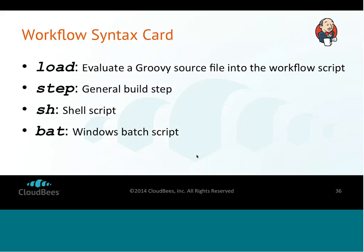Let's continue on the syntax. I have the load syntax. It allows me to load a Groovy script into my workflow script so that I can have the concept of shared libraries. The idea may also be to store the workflow definition with the source code of my project, in a source code repository instead of storing the definition in the Jenkins configuration. So typically, I could have my workflow definition with my Pet Clinic source code, and load it.